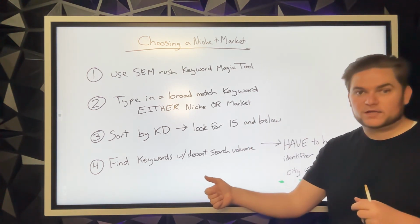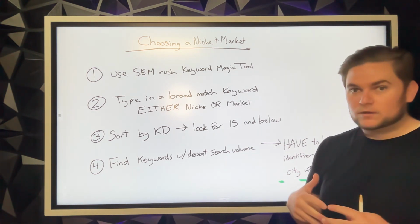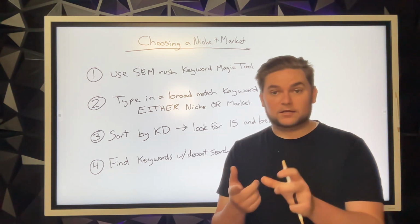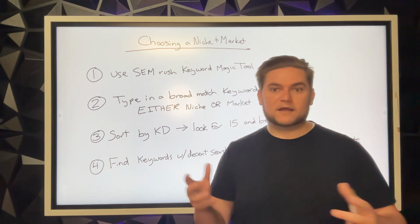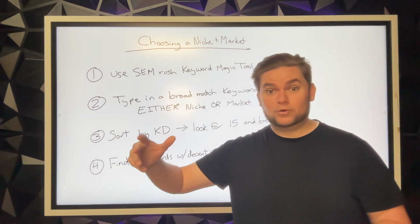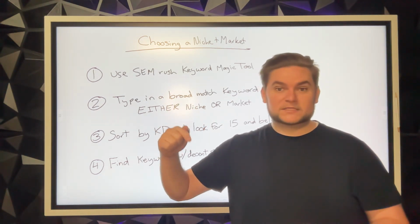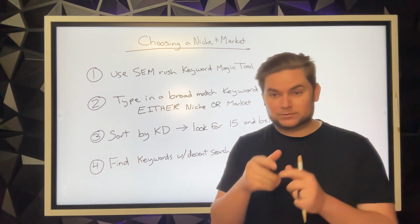So step number 4 here is we wanna find keywords with a decent amount of search volume, okay? Now, you're gonna get all sorts of different keywords. You're gonna get navigational keywords, which are when somebody has the word tree service in their title or their name. Let's say I've got a company called Bob's Tree Service. Well, if a bunch of people know who Bob's Tree Service is, wherever it's located, and they go to the search bar and type in Bob's Tree Service, that means that Google knows they are trying to navigate to Bob's Tree Service's website. That's what's called a navigational keyword.